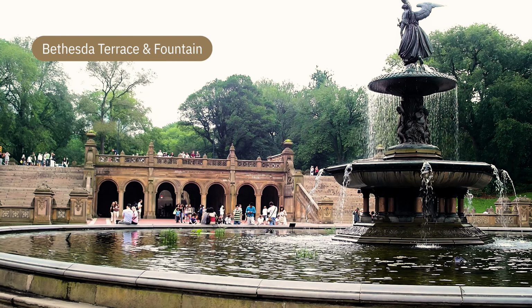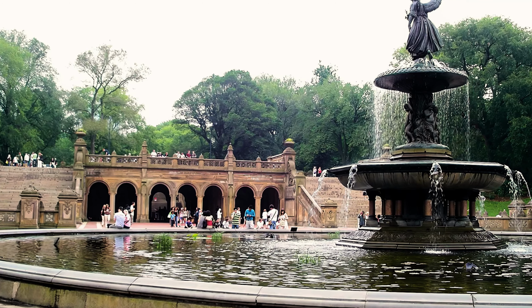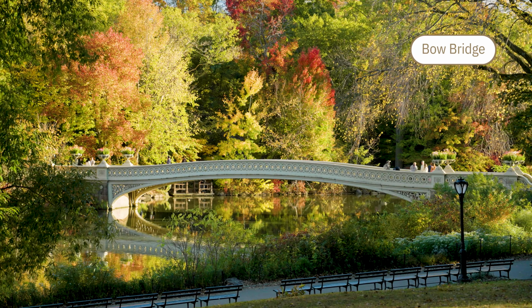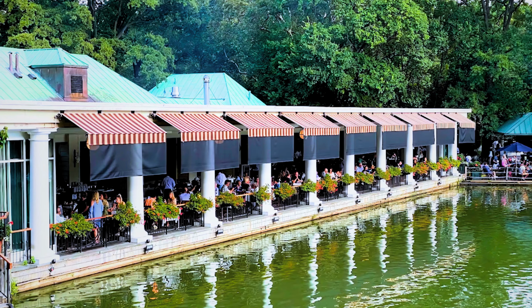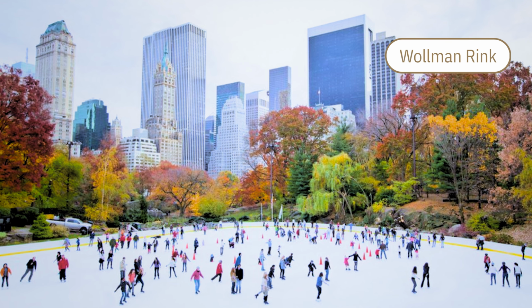Central Park is full of iconic spots that capture its charm. Bethesda Terrace and Fountain is the heart of the park, with stunning architecture and the Angel of the Waters statue. For a more romantic vibe, there's the Bow Bridge, a picturesque spot over the lake, and nearby the Loeb Boathouse, where you can rent a rowboat or grab a scenic meal. Don't miss Wollman Rink, a magical place for ice skating in the winter with skyline views.